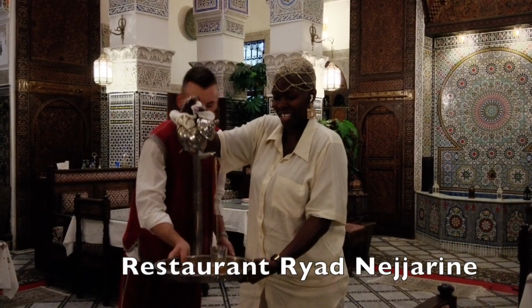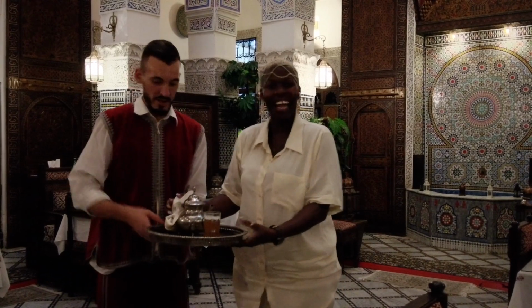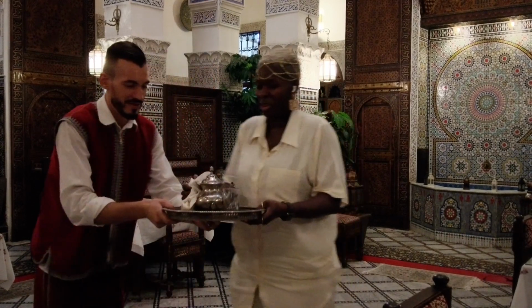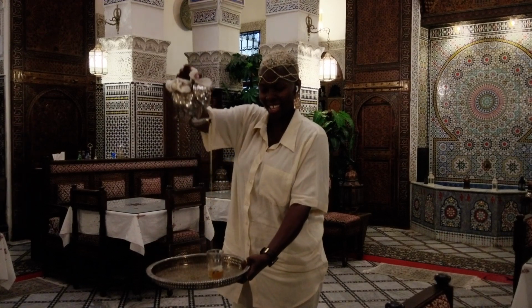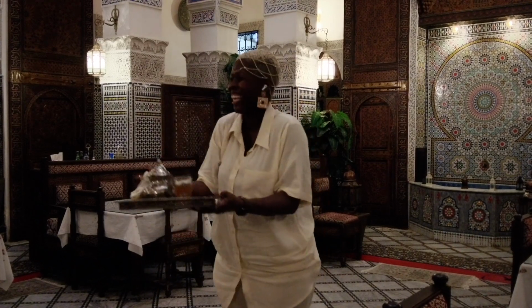So Raja took us to the oldest riad in Fez, and they have now converted it into a restaurant. Oh my God, once you enter, it's breathtaking. The brown color, the chandeliers on the top of the ceiling, the mosaic tiles, it was just so well put together. I love the service, I love the food, and here you have the server teaching me how to serve Moroccan tea. Oh my God, that was so much fun.